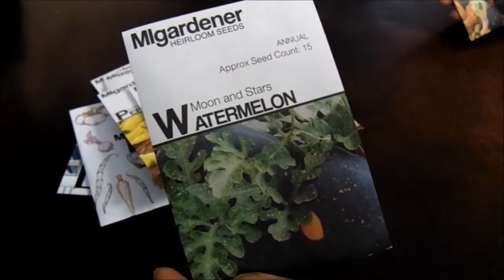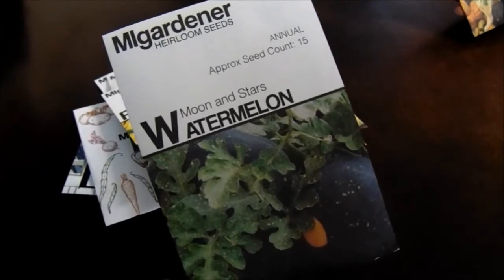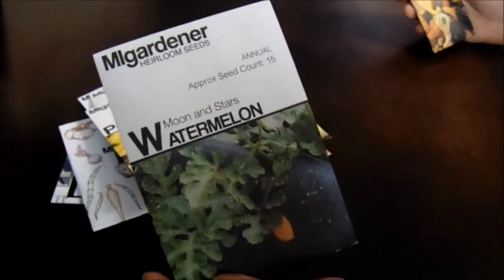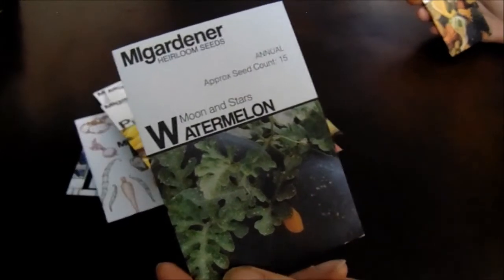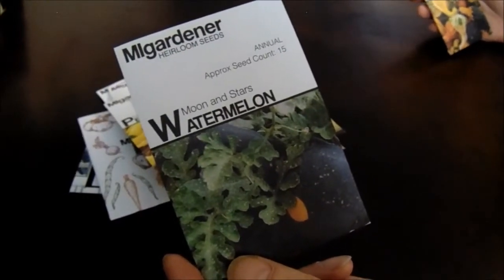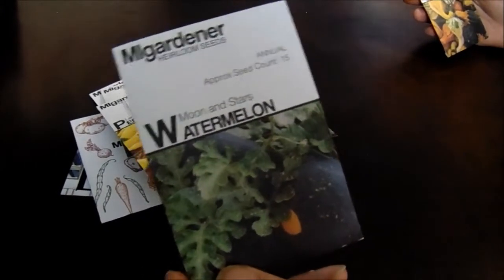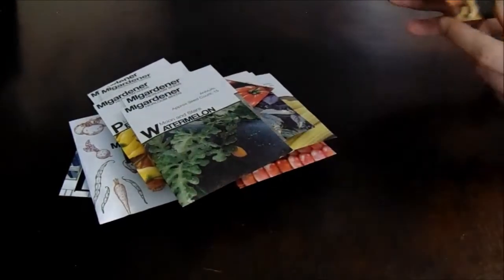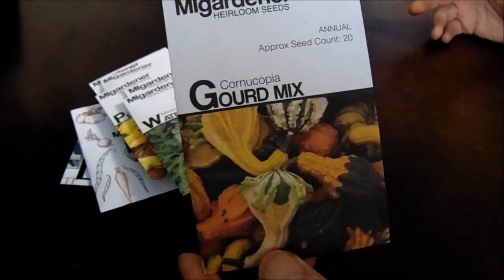Moon and Stars watermelon. We've bought so many packages of these seeds. It's kind of crazy that we've never really planned on growing them because we have a hard time growing something like this in our container garden in a small yard. But we get lots of them, and we usually start them and give them out to people in hopes that we'll see some of these locally pretty soon. And then a Cornucopia gourd mix.